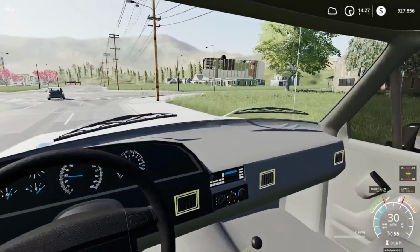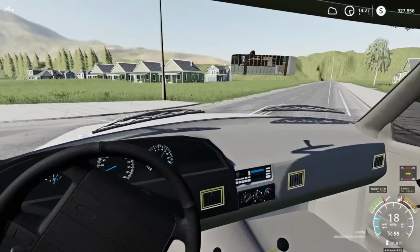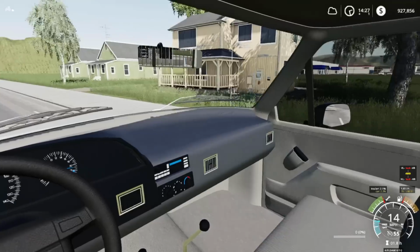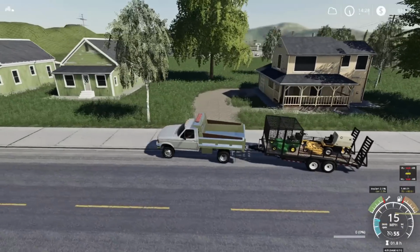We're just now rolling up to George's place. He did say that he's doing a flip of this house, buy and sell, flip a house. That'd be kind of a fun project.